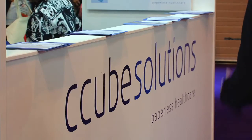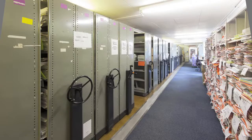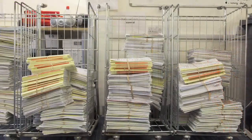For a long time we've had an electronic health record, but we also had paper records, and we needed to start digitizing those to completely go paperless. So maybe about 3 years ago we went out for procurement for a digitized health record system, and CCube were one of the suppliers coming in, and due to the quality of their system, eventually they won the contract.